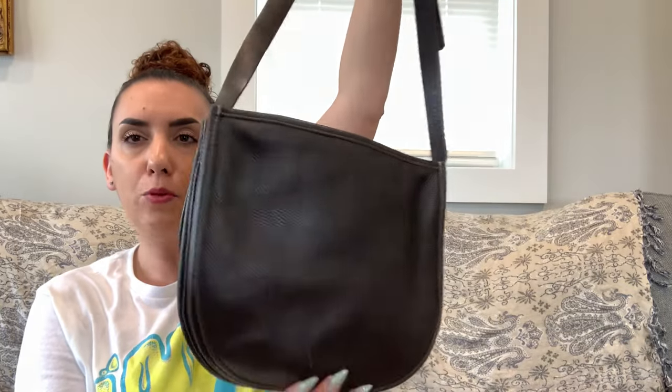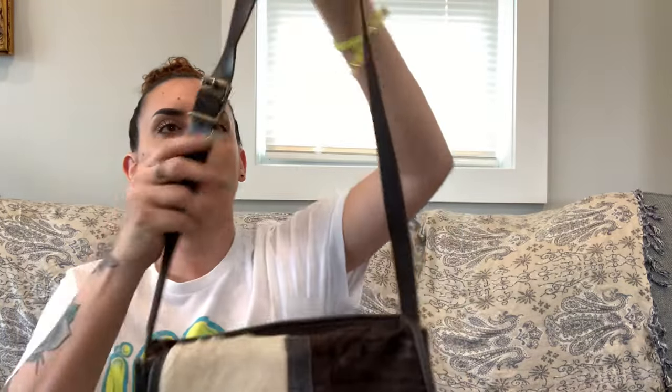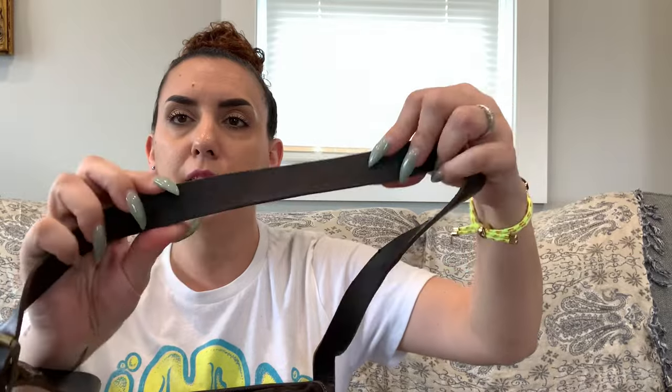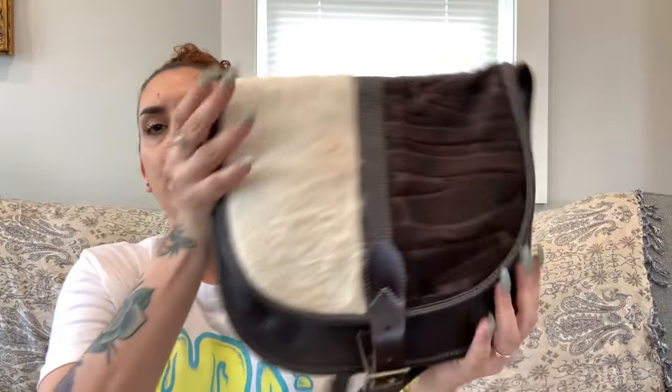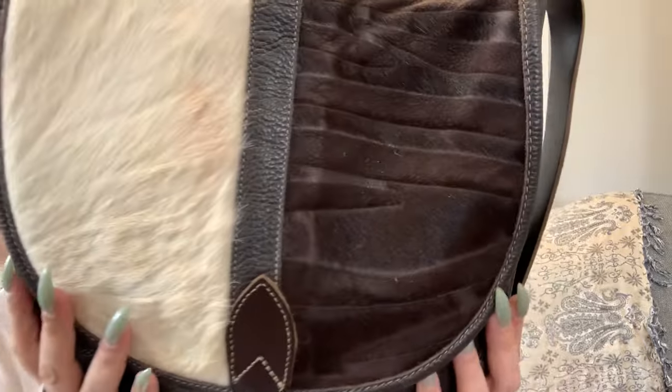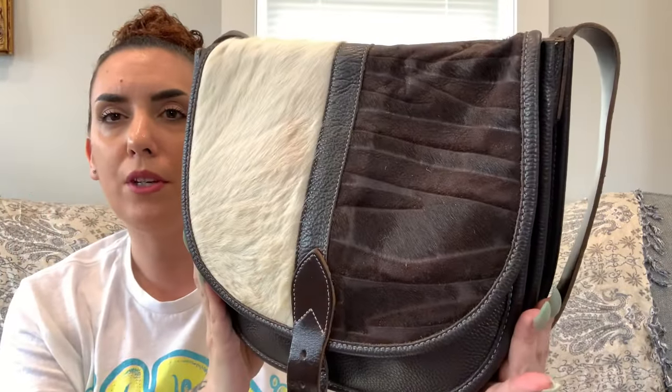Up next, we have a brown saddlebag. This one is not branded, but I'll show you the inside zipper pocket. It's kind of weird, but I'll show you. So it is an unbranded brown pebbled leather saddlebag crossbody. You can adjust it, but it's still gonna be a crossbody bag. Nice thick leather, bigger saddlebag. This is the calf hair on it. There is a natural pinkness to the hair right here, and some of the calf hair is missing on this side. You can kind of see it through here. But that's just how the bag is made, because it's not going to be perfect.